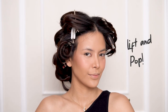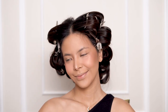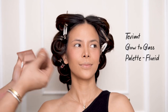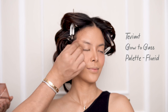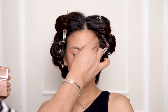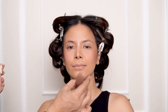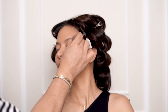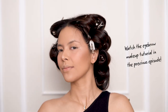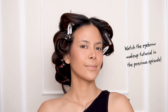Remember, lift and pop. Lift to look young and fresh, pop to define your natural features. And for the highlights, to add additional glow, I'm going to use Florid Lower Pan only, which is the glass skin powder, at the outer corner of the eyes, lower part or under the brow bones, bridge of the nose, tip of the nose, cupid bow, and chin, and of course the other side of the face also. For the brows, a separate video tutorial is available in the previous episode, so check nyo na.